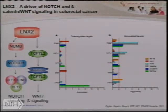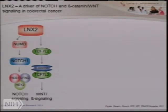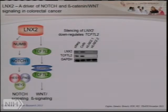And so it's well established that this is a signaling pathway that is significantly deregulated in colorectal cancer. So we were very interested in this observation. So we looked at this in more detail, and indeed we do see that when we silence LNX2, here we've got silencing of LNX2, we see complete ablation of TCF7L2 protein levels.